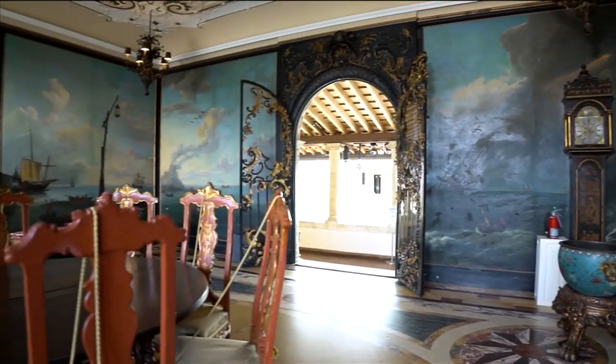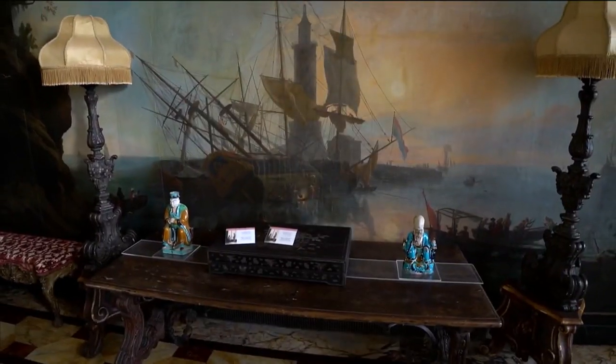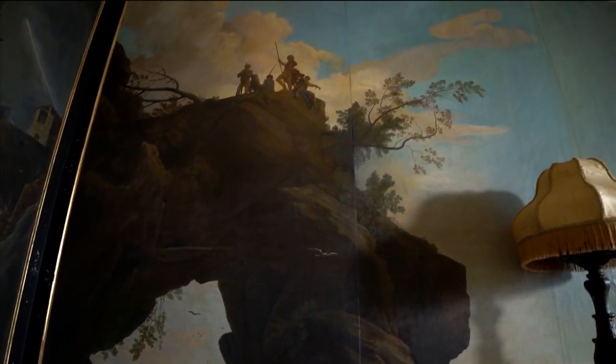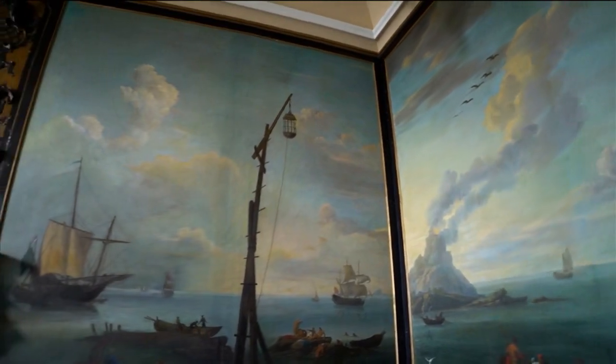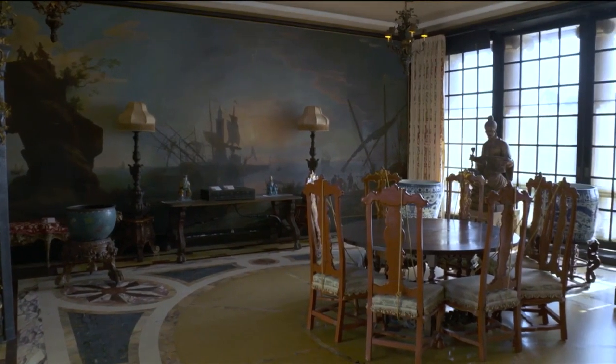So these are marinescapes. What we're seeing is basically everything that happens at sea, just following Deering's love for the sea, the ocean, and boating. It really brings that together into the space. So this is where he would have taken breakfast as well as other informal meals. And we know he preferred this space to the formal dining room that we have downstairs.